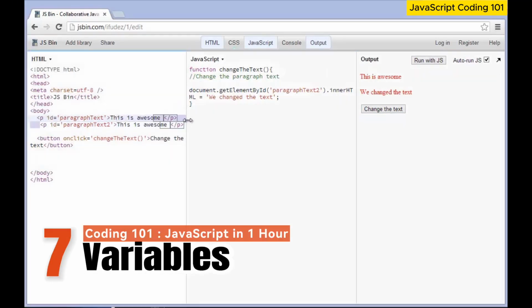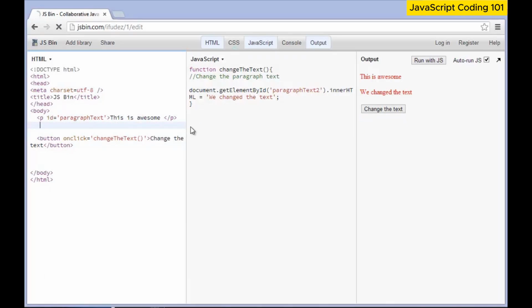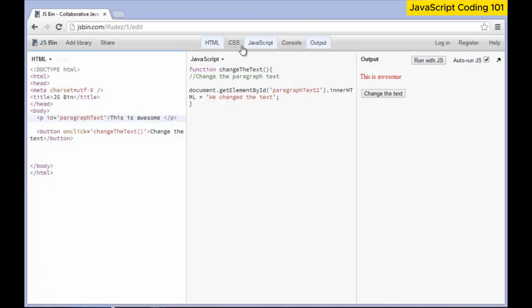All right, so I'm just going to go ahead and get rid of this second paragraph tag right here. It's pretty simple. And I'll just go ahead and get rid of that too here. So, we'll test everything, and everything still works.